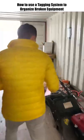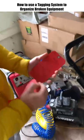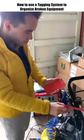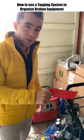Let me show you this. So these are some of our broken mowers. But back here, we got a repair tag that's been filled out. We got the contact, Charlie. The problem was the blades don't turn on. It just stopped working. The item, this is X Mark number 2, and the date. This is what allows you to keep from taking out broken equipment on your job sites and wasting time.